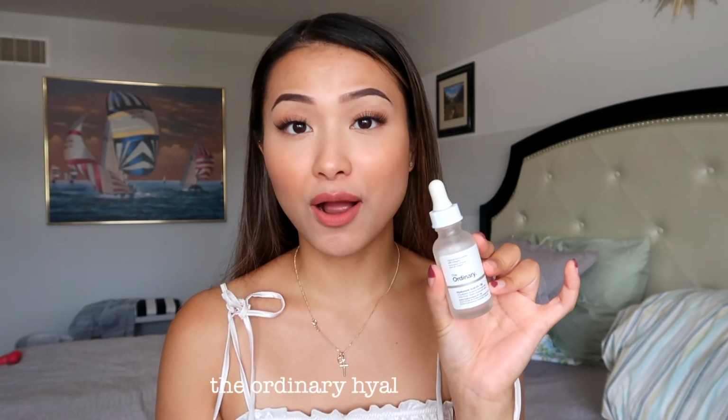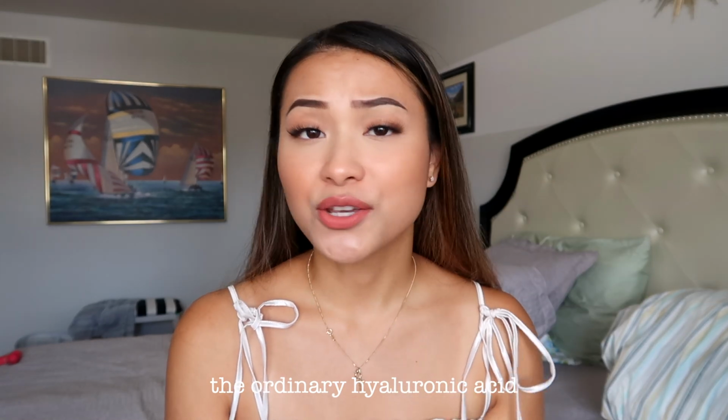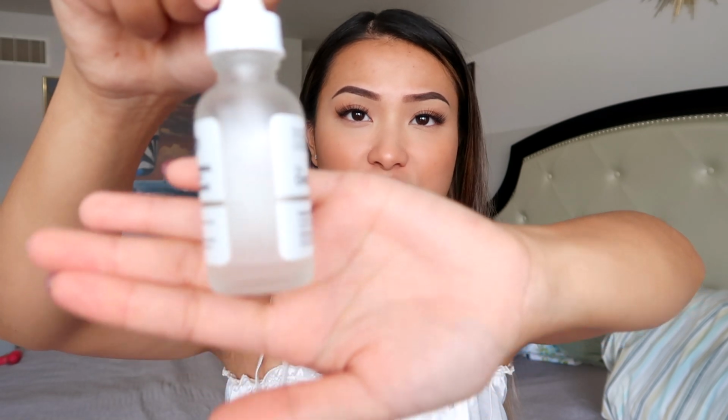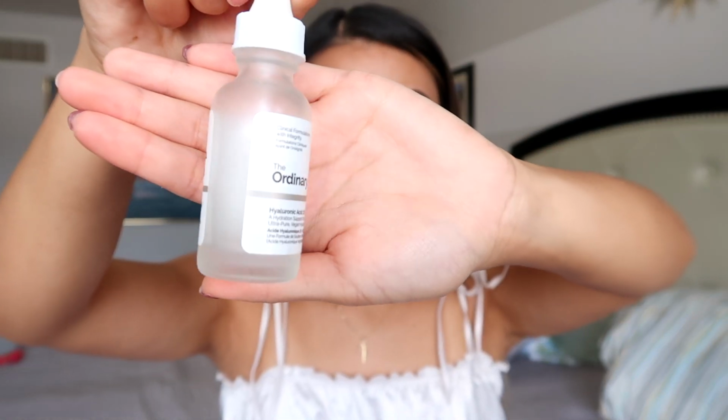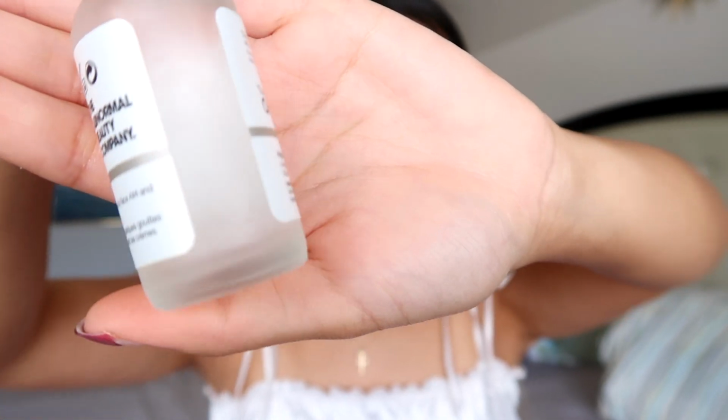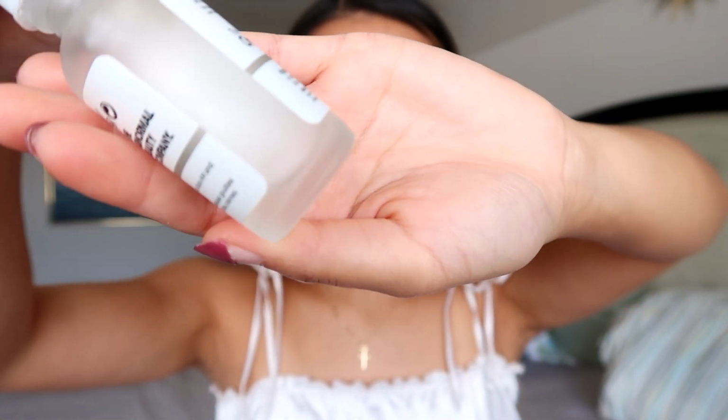The next thing that I'm going to talk about is also from The Ordinary. It is this hyaluronic acid. I can't tell you how many bottles of this I've gone through, and if you can even see, sorry, just don't pay attention to my ratchet nails. I feel like, is there even anything left in there? I need to get a new bottle stat.